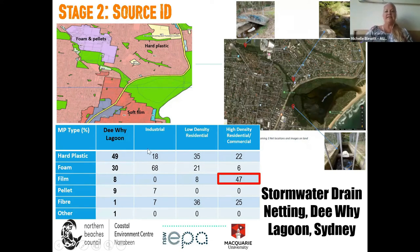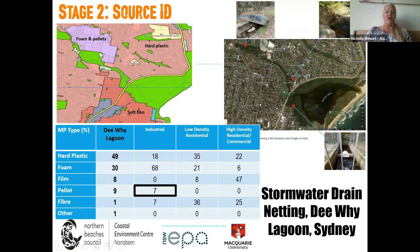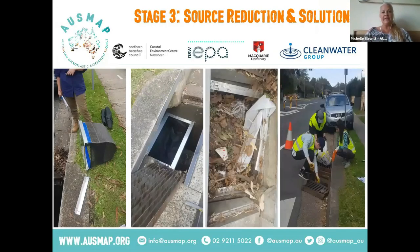Whereas in the high density area, which is down in here, a lot of film, a lot of plastic coverings. In the low density, normal kind of dwellings, we have a high load of hard plastic fragments as well as fibres and things like that. Whereas in the industrial area back up here is the only area that we find where the pellets are coming from, which makes sense because that's where the plastic's being made. So then we can come up with, okay, well, how are we going to stop it? Leading on to phase three.